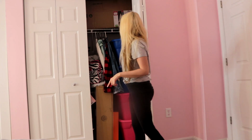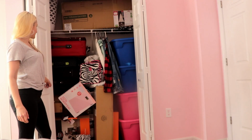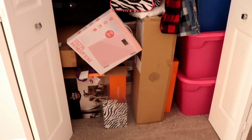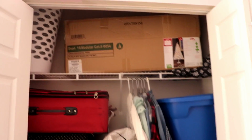Let's get started on this closet. Help me. So this is one side, and this is what I'm working with here. This side actually isn't too bad. It kind of looks organized, right?